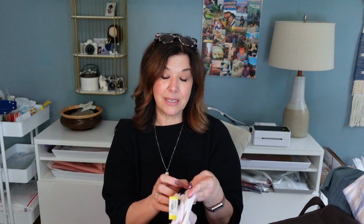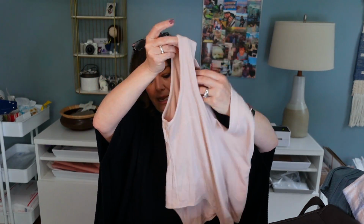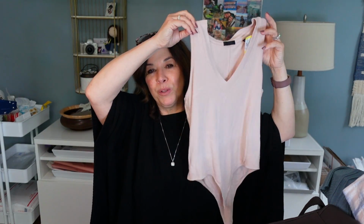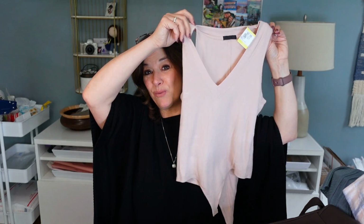Now this was $5.99. This is ATM, which is definitely a minimalist brand. This is a bodysuit. It is clean. I checked it out. It will be washed, even though it's clean. I will never sell a bodysuit unless I wash it or it's new. This is a great pickup, even though this is a real minimal style. I'm assuming. I did not see comps.